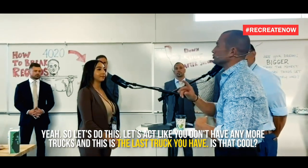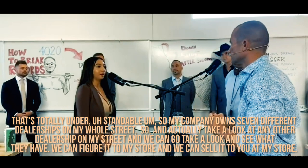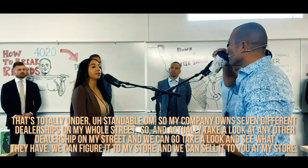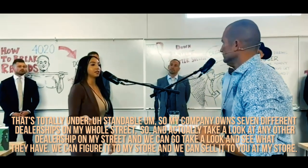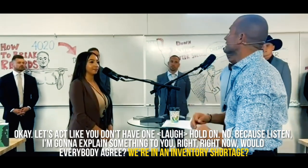Yeah, so let's do this. Let's act like you don't have any more trucks and this is the last truck you have. Is that cool? That's totally understandable. So my company owns 7 different dealerships on my whole street. So we can take a look at any other dealership on my street and see what they have. We can bring it to my store and sell it to you at my store. Okay, let's act like you don't have one.